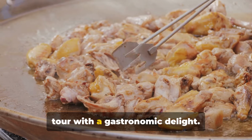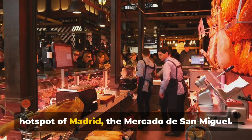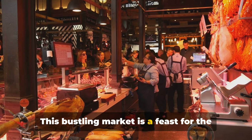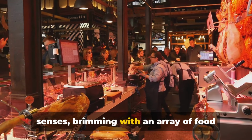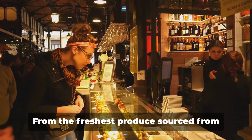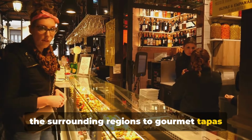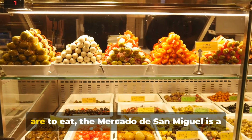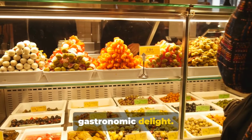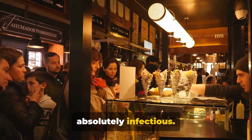Let's finish our tour with a gastronomic delight. Finally, we arrive at the culinary hotspot of Madrid, the Mercado de San Miguel. This bustling market is a feast for the senses, brimming with an array of food stalls that offer everything you could ever imagine. From the freshest produce sourced from the surrounding regions to gourmet tapas that are as delightful to look at as they are to eat, the Mercado de San Miguel is a gastronomic delight. The market's vibrant atmosphere is absolutely infectious.